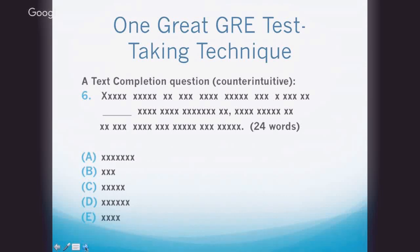I read 35 words. I don't read 125 words. I read 35 words. It's faster, quicker, safer. I get the correct answer much more quickly. And the GRE is a tightly timed test. So you want to get your answer really quickly and move on to the next question. You want to get a correct answer.